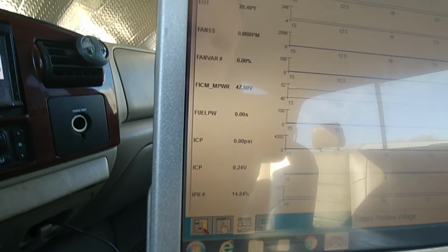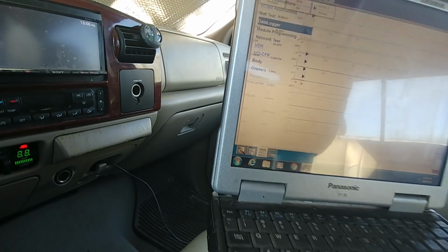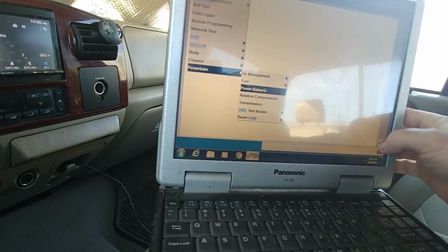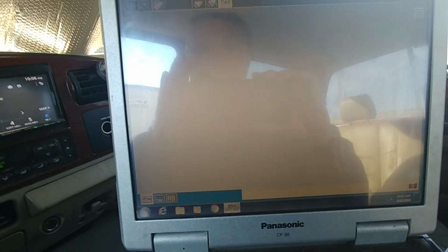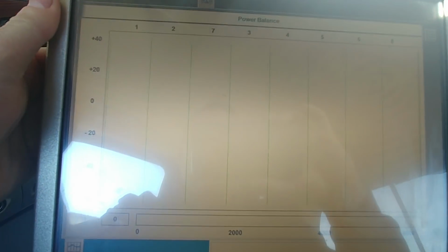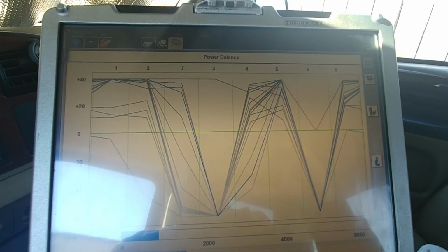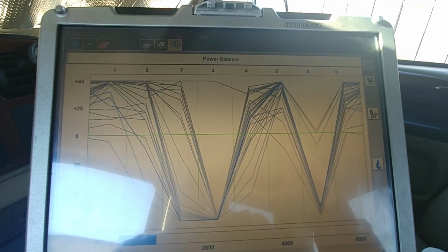Hopefully we don't have a long crank. I'm going to go ahead and get it started. Here we go. It fired up. It's not sounding real good. Seven, three, and six.